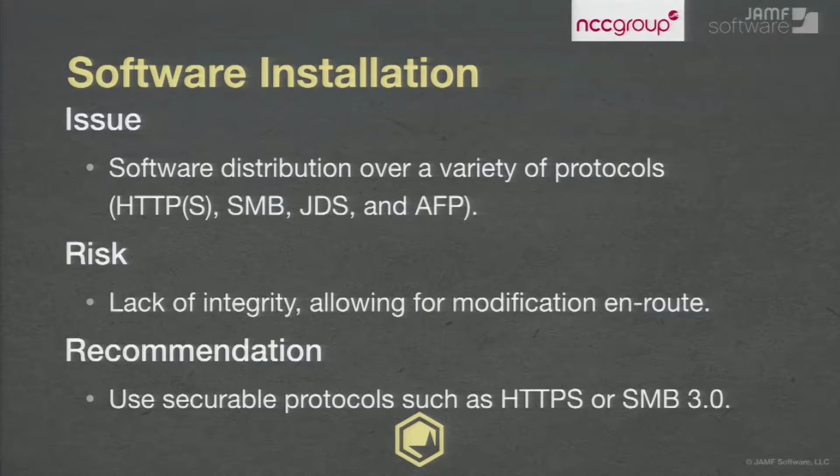The second one was software installation, where via the self-service or via other mechanisms, you can just offer software to be downloaded via many different protocols. So you can just say, install the software, download the software package from this host, and it could be an SMB host, it could be HTTP or AFP or anything else you would be liking to run.